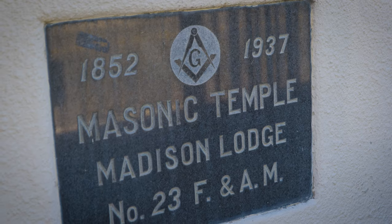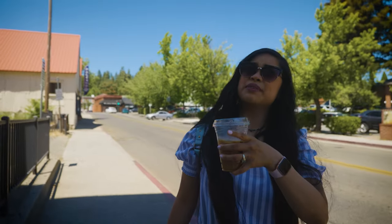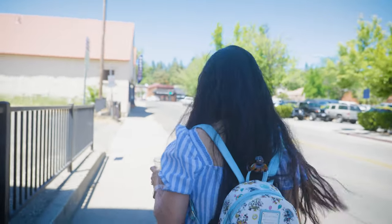Super delicious. 1852 to 1937. This is the building right here. This thrift shop. Yeah, one of the historic OG buildings. Oh, yeah. Just like that hotel over there. Yeah. Pretty cool. Yeah, super cool. History.